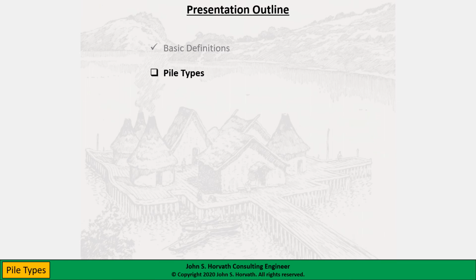Well, let's next talk about pile types. I'm just going to summarize key elements because there are any number of books that do a much better job of showing you a lot of photos of piles, things like that. So I will just direct you to other references where you can look at pictures of the different types of tapered piles.